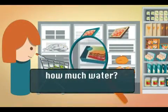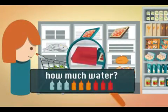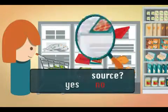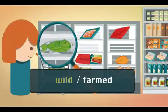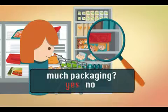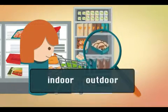How much water was used in its production? Does it come from a sustainable source? Or is it wild or farmed? Does it have a lot of unnecessary packaging? Was it grown indoors or outdoors?